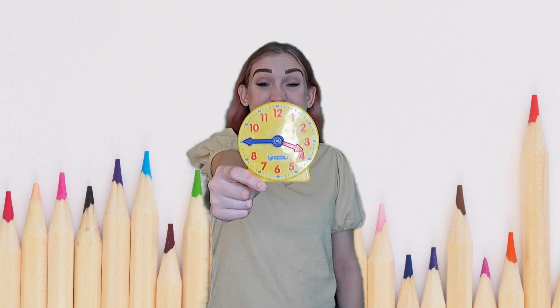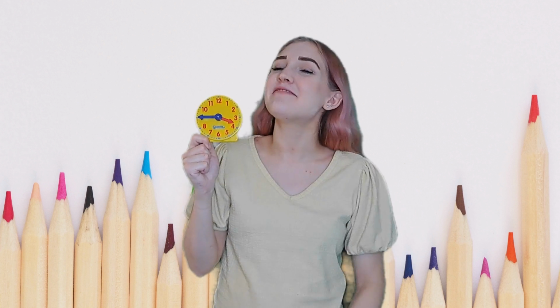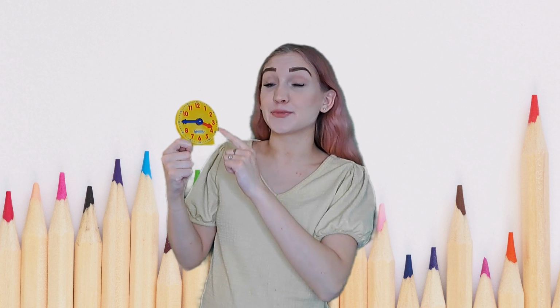Look at this. This is a clock. Clocks tell us what the time is. This clock is the color yellow and is in the shape of a circle. But clocks can also be square, rectangle, and other shapes too. But usually, they're in circle shapes. This clock also has the colors red and blue on it.